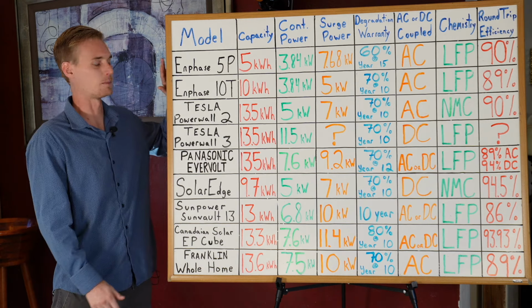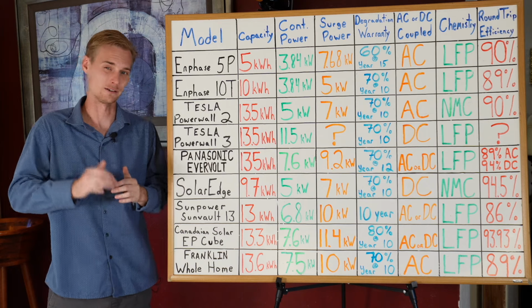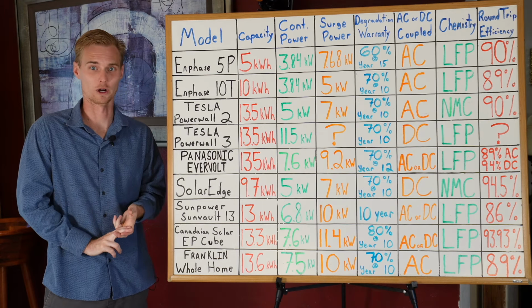But that, in my opinion, and if you're going to argue AC coupled isn't that efficient, is the main downside of the 5P, but I am still very, very pro Enphase and Enphase batteries moving forward.